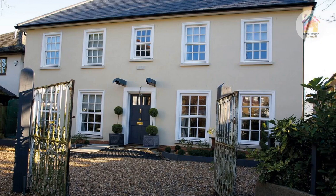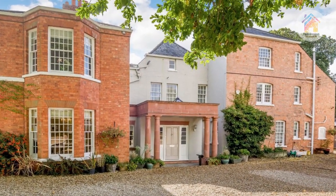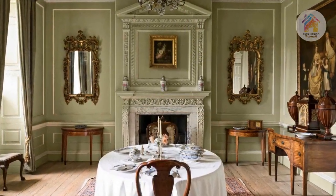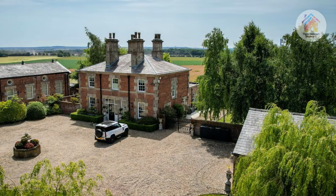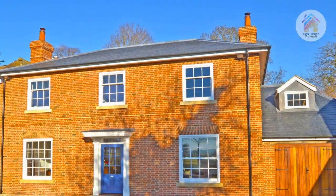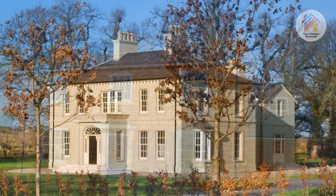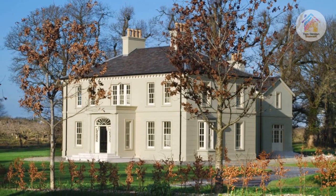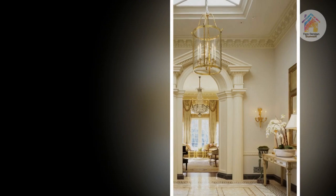Interior design. Step inside a Georgian home, and you'll be welcomed by a sense of balance and harmony. The interior design is known for its symmetry and classical influences. High ceilings, often adorned with intricate plasterwork and ornate chandeliers, create an air of opulence. Fireplaces with elegant mantelpieces take center stage in many rooms, serving as focal points for gatherings.